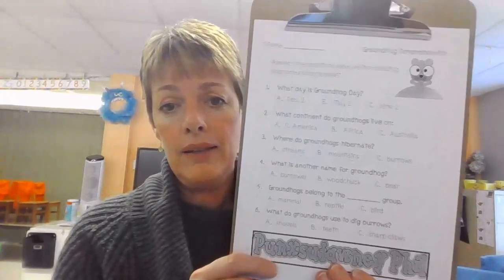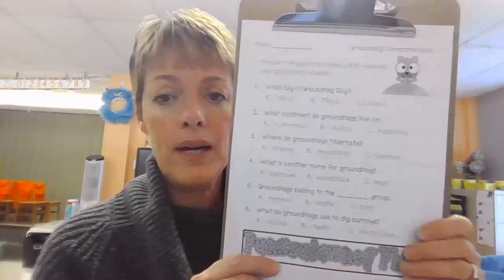Okay. So we just finished reading our Groundhog book, but that's not going to be the end because now we have a worksheet to do. And the worksheet is going to ask you questions about the story that we just read. Okay? So the first question is up here. It says, what day is Groundhog Day?